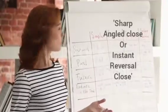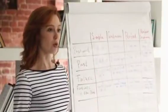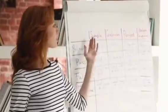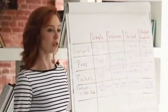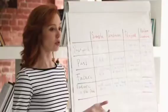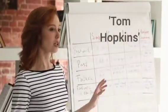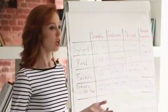Chapter 3: The Sharp Angle Close, or better known as Instant Reversal Close. Quote: "Instead of merely answering a question with a question as in the standard solution, answer with one that, if they reply the way their original question indicates, they've bought." By Tom Hopkins, quoted from his book, How to Master the Art of Selling.